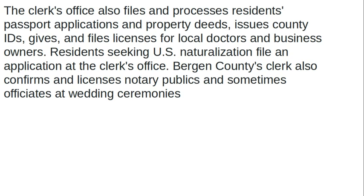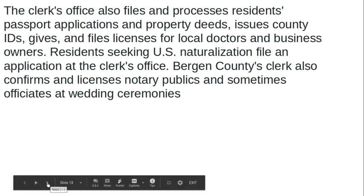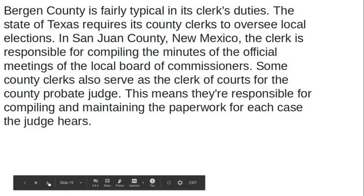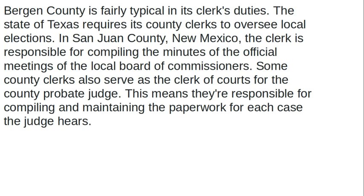The clerk's office also files and processes residents' passport applications. And property deeds, issues county IDs, gives and files licenses for local doctors and business owners. Residents seeking U.S. naturalization file an application at the clerk's office. So a lot of these government processes run through the clerk. So Bergen County is pretty typical. We'll use that as our example for Savannah.